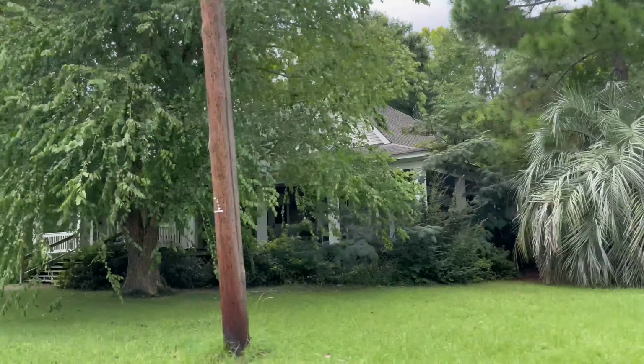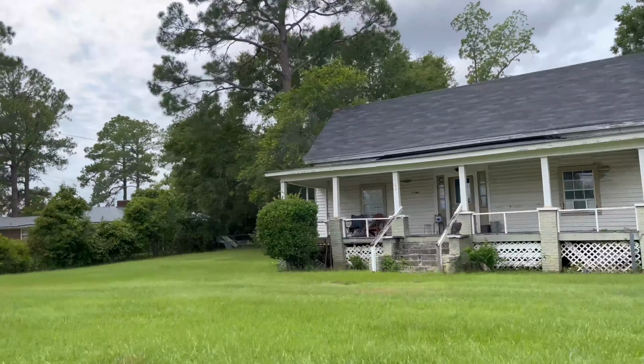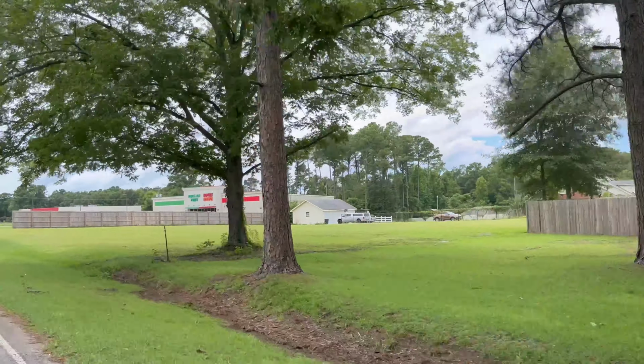Now, Ashford, Alabama is a nice small town. It's pretty clean. It's pretty well kept for a small town, and it's a very quiet town as well.